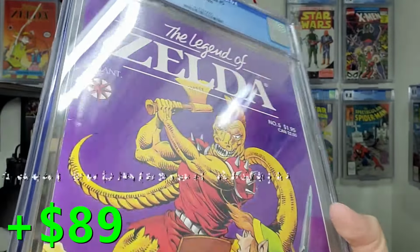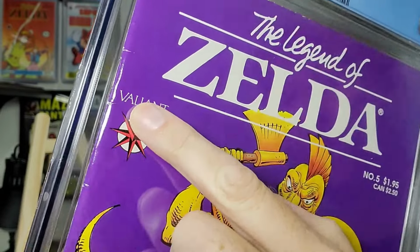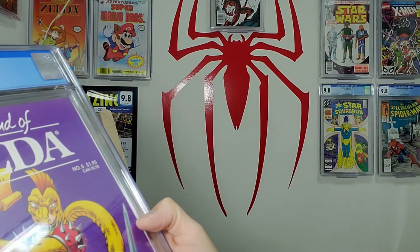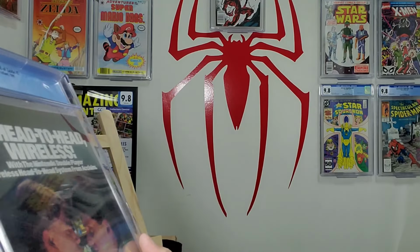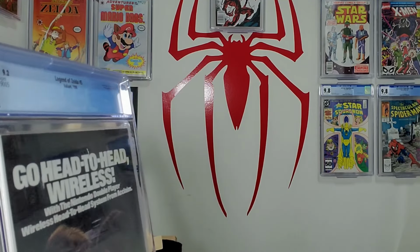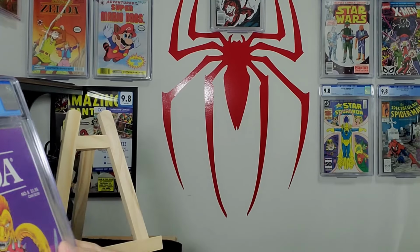Can you look at that spine? They are very heavy spine ticks. I mean, I'm talking moderate, at least moderate spine ticks on this book. And I'm trying to remember what else was going on with this thing that I thought it couldn't get any better than that. But yeah, 9.2. What? I don't know.